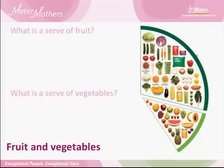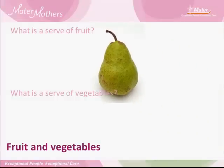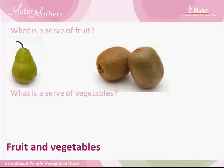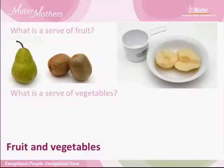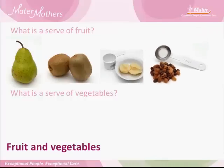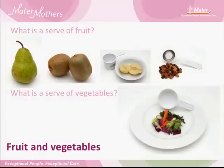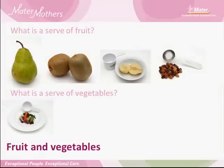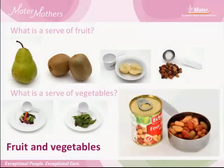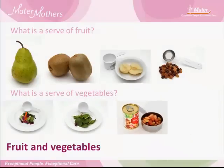A serve of fruit is 150 grams or 1 medium piece, or 2 small pieces, or a cup of diced or canned fruit, or a small handful or tablespoon of dried fruit, or half a glass of juice. A serve of vegetables is 75 grams or half a cup of cooked vegetables, 1 cup of salad, or half a cup of legumes. It also equals 1 medium potato or half a sweet potato.